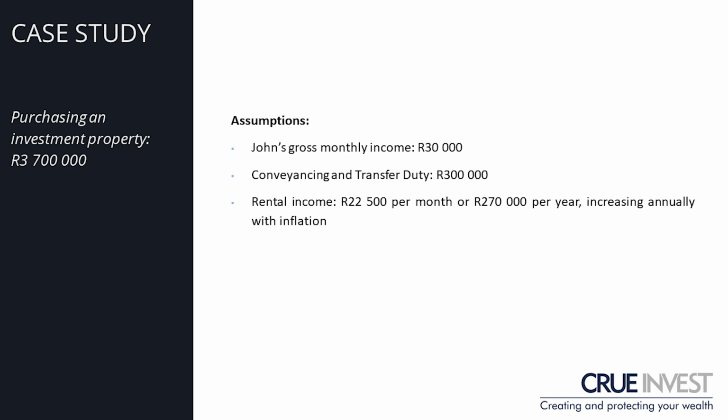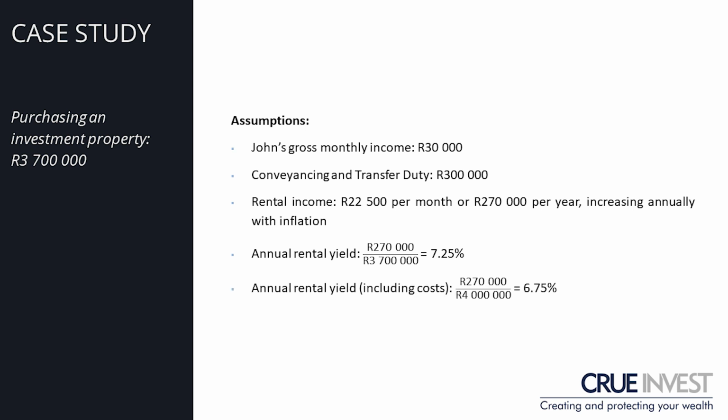So if John had to do the maths behind what his net return on this investment would be, you could see that if he took this 270,000 rand that he would earn per year as rental and expressed it as a proportion of the 3.7 million rand property value, he would expect a return of 7.2%. However, what John hasn't done is taken the sunk costs into consideration. Expressed over the total investment of 4 million rand, this equates to a 6.75% return.